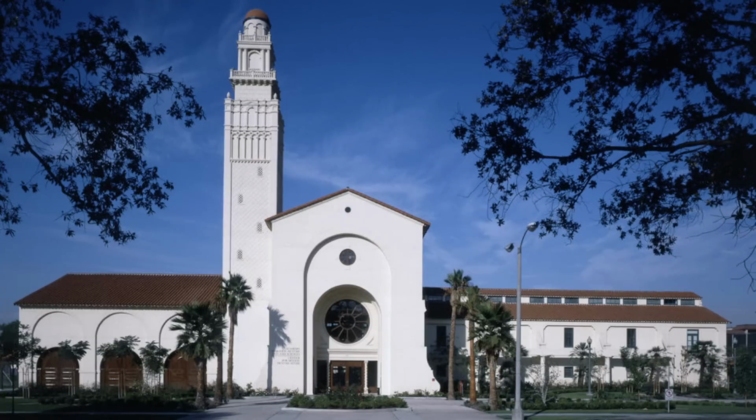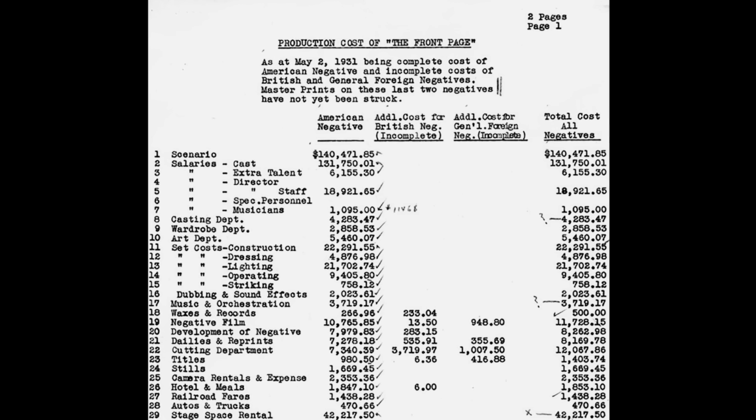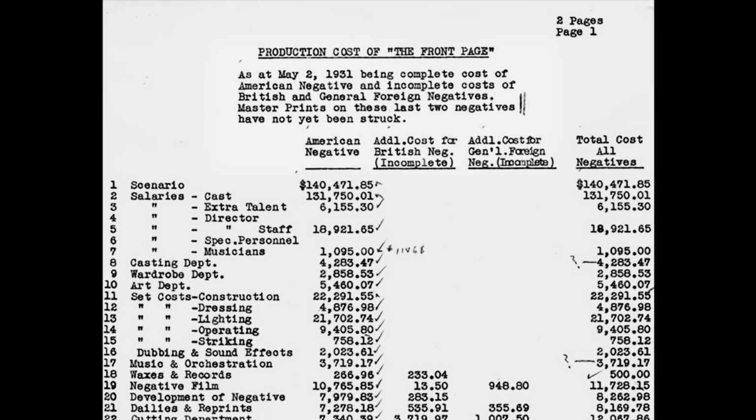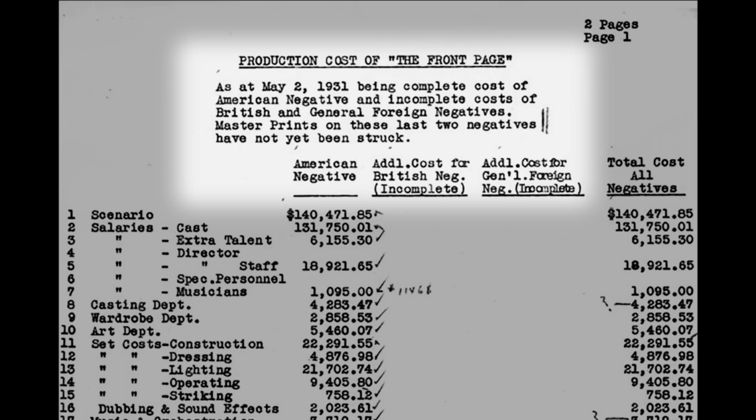Luckily, the Academy's Margaret Herrick Library holds the Lewis Milestone papers, and within those papers are the production files for The Front Page. And it's not very often that a film preservationist gets the answer in black and white to their question, but I was able to uncover that there were three different versions of The Front Page made in 1931. The documents in the Lewis Milestone collection show that there were three negatives made on The Front Page: one for domestic use, one for UK distribution, and a general foreign version.